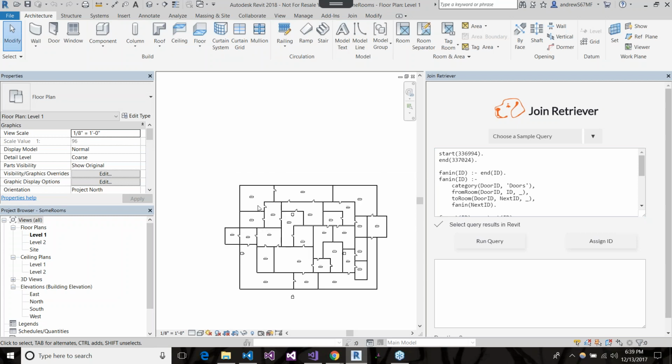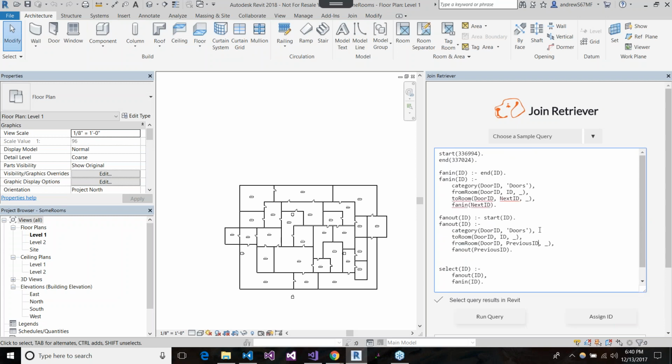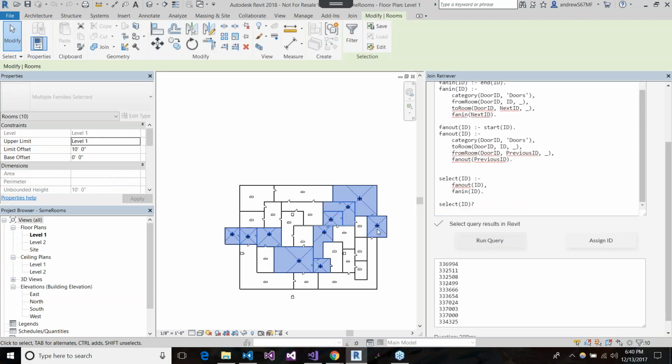I'm going to say, okay, is there a path between these two things? And it turns out the query to answer this is not actually that complicated. It's about 20 short lines of code. It rests on the idea of recursion and relationships between these adjacent spaces. But if we run this query, we can isolate a path through the maze that gets us from the start to the end.